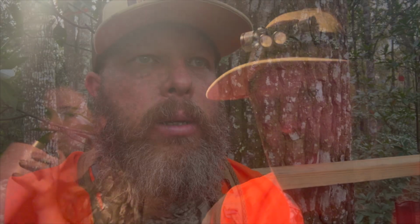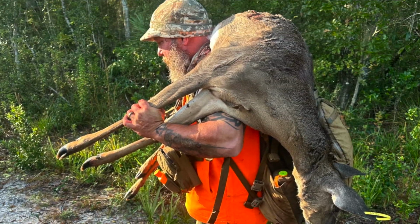It's the first official father-daughter deer hunt of the year. The stand was 16 feet in the air, and she did great. So we're going home. Take your kids hunting. It's fun. Man, I won't do that again.